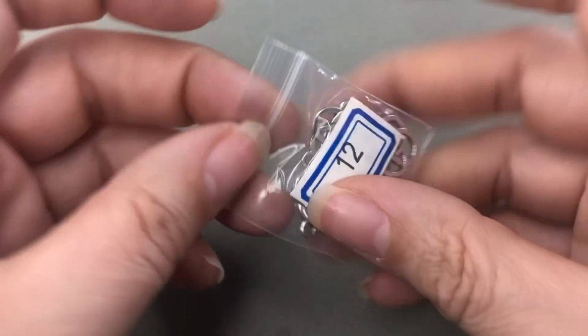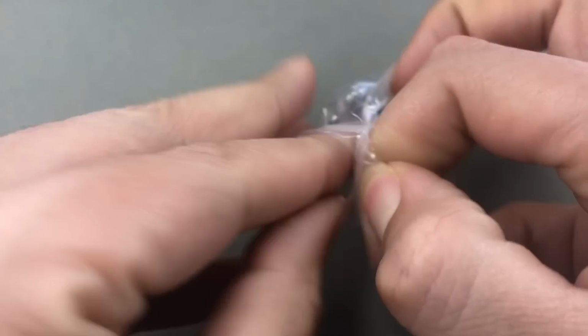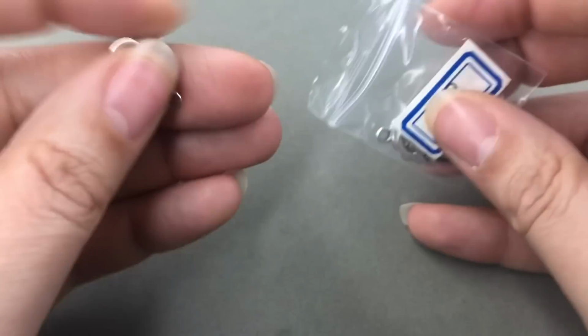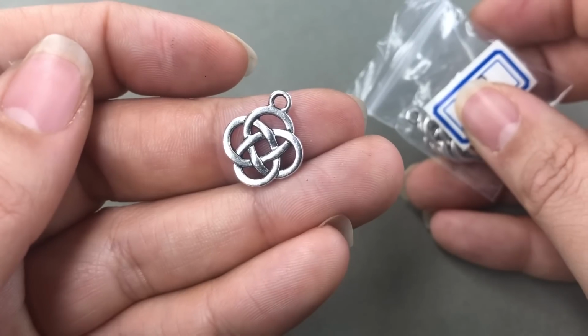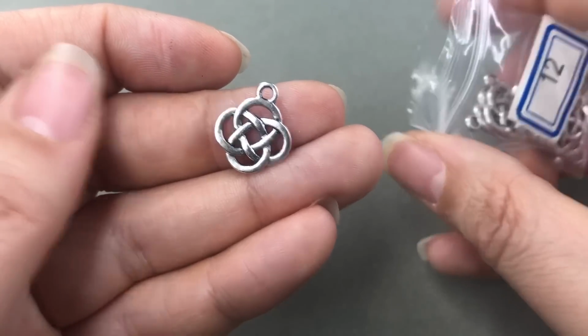Number 12, 8-piece 18 and a half by 15 and a half millimeter Dara knot drop links, lead and nickel cadmium free. Oh, those are cute. Those are super cute. I really like those. Those are really nice.